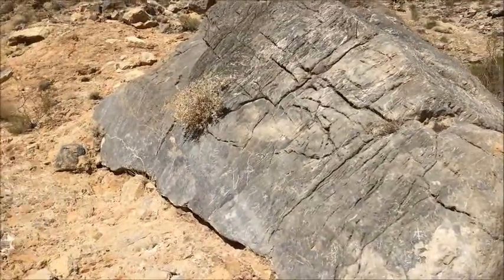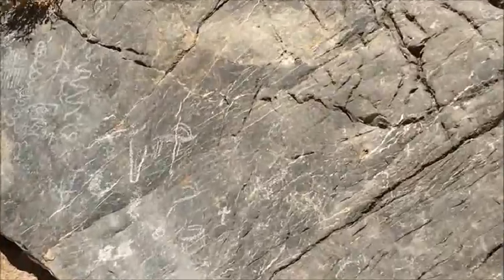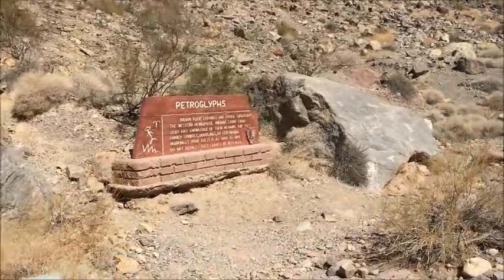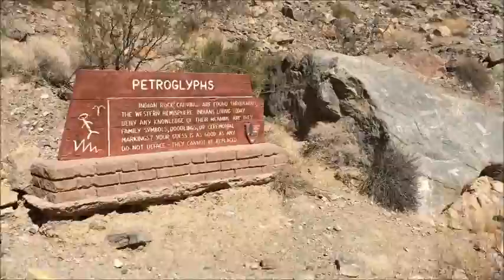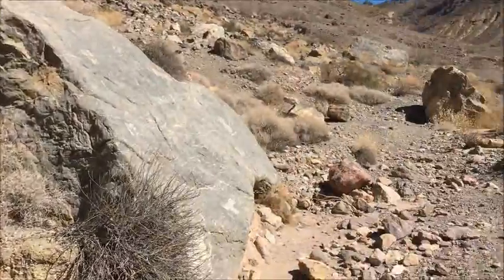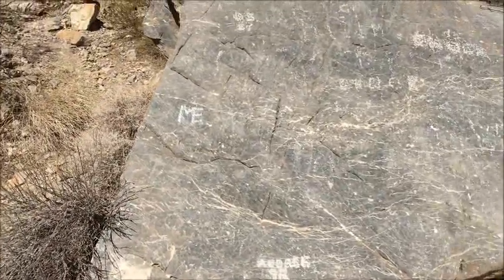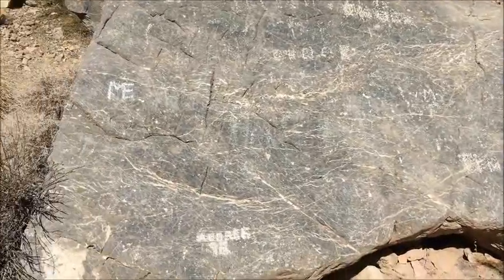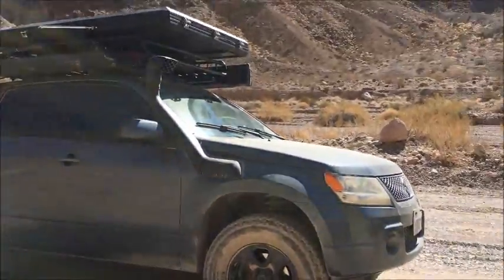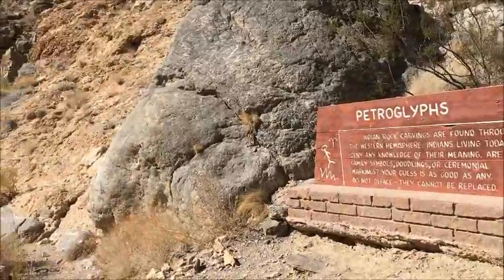Oh yeah, let's check that out. All up and down. I don't know what the heck those symbols mean, but okay. It's kind of like modern graffiti. What the heck are they trying to say? They carve it with their... Someone said me. Yeah, a bunch of clowns. It was probably Indian clowns back then. Now it's modern clowns. The world has a lot of clowns. Anyway, that's all from the petroglyphs.